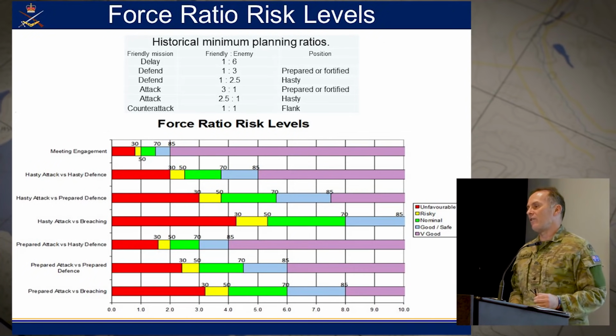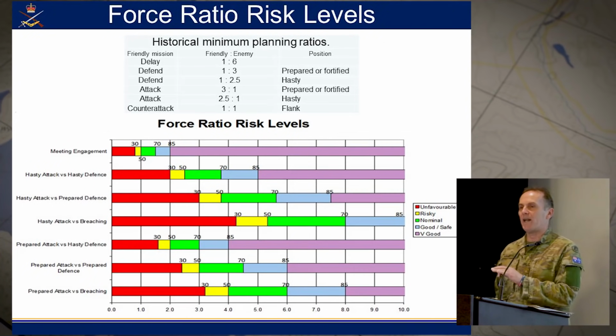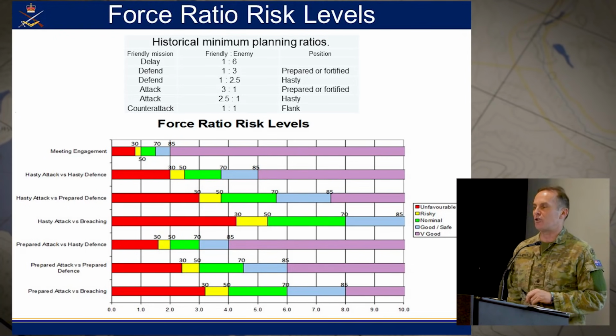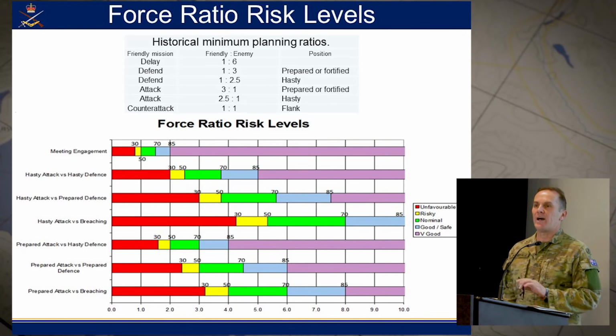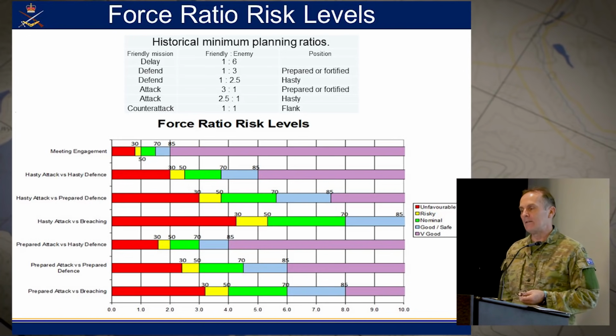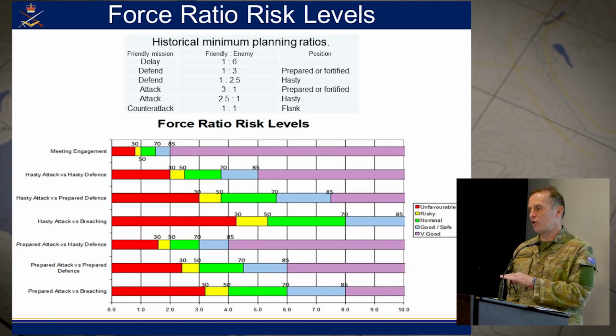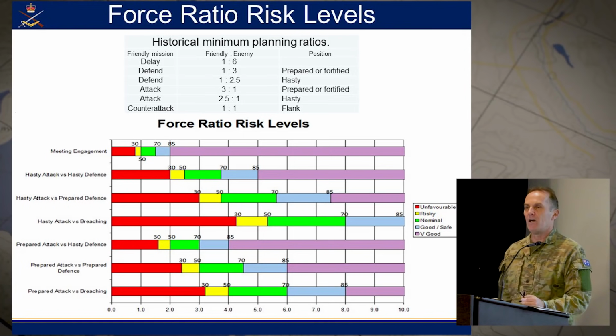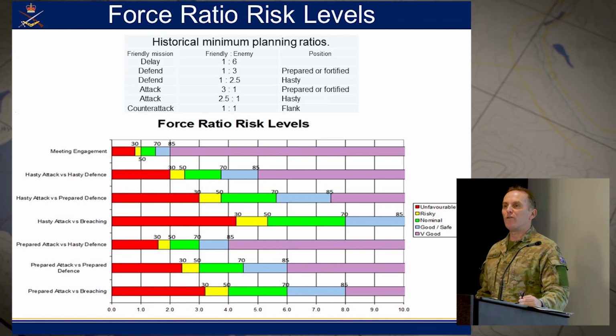So two things. This is the historical minimum planning ratios. This is our doctrine. The figures at the top are in a tool that is referred to in our doctrine. It is used by CAT-C and CTC in particular. The bottom tool is just another way it's been displayed. That's been developed by the UK equivalent of DSTG, which is DSTL.